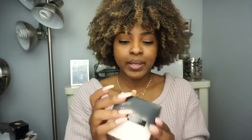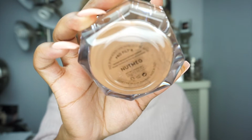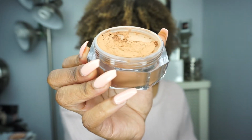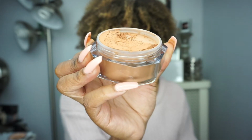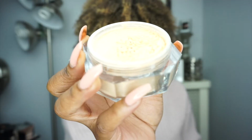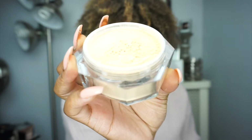The first thing that I picked up was the Fenty Pro Filt'r Instant Retouch Setting Powder. I picked this up in the shade Nutmeg, and I thought this would be a perfect shade for an all-around face powder for my skin complexion. The second thing I picked up was another powder, the Fenty Beauty Pro Filt'r Instant Retouch Powder in the shade Banana. I thought this shade would be perfect for setting my highlights. So these powders retail for $32.